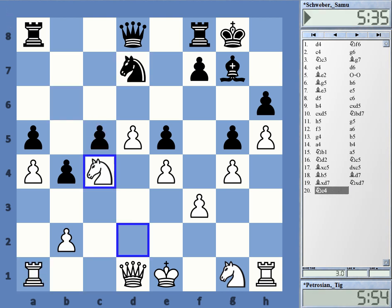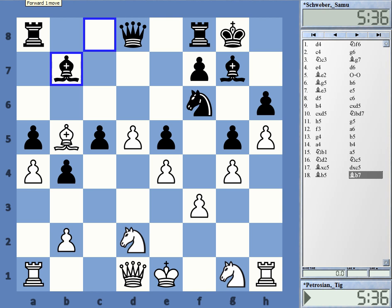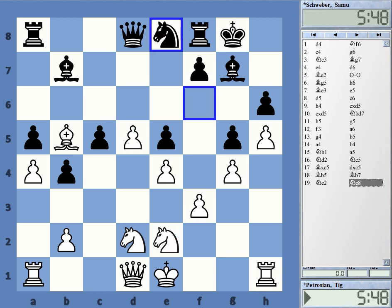Black player went bishop b7, and now knight e2. We complete our development and want to go here. This bishop does not look very nice on b7, but he needed to move it somewhere, and bishop d7 was very undesirable, as we have seen. Knight e2, and now black went knight e8.